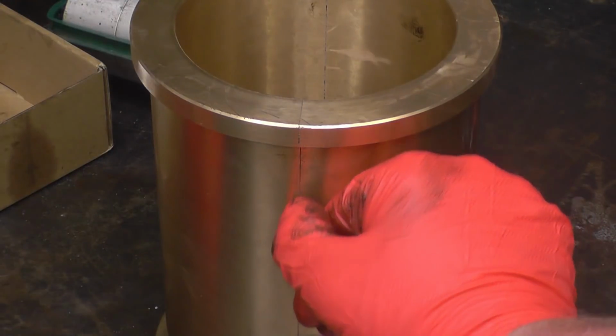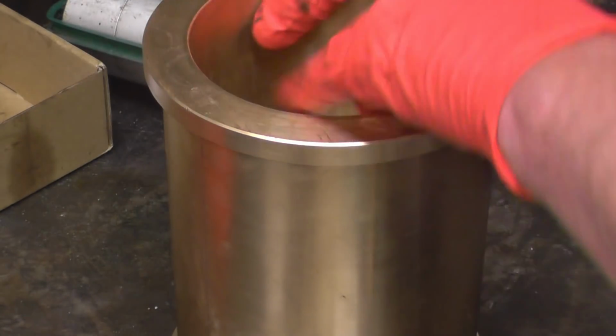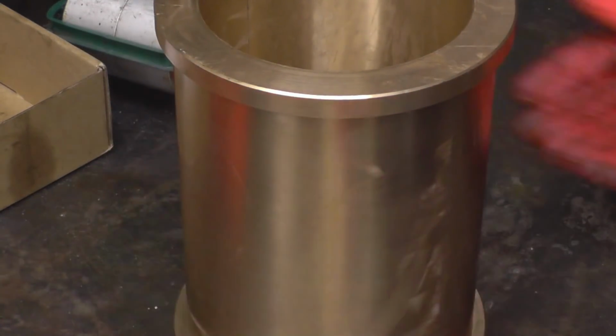That's the line there, the parting line, the solder line. So these are taken apart, obviously they're identical, they're both the same size. There might need to be a little bit of hand work done to fit the bearings, but basically this should be good for another 100 years.